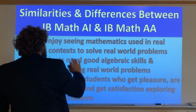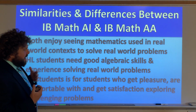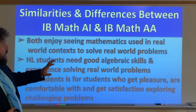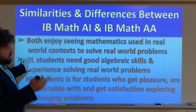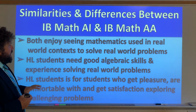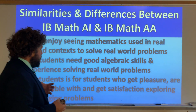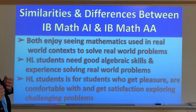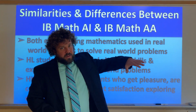Now, there are two types of IB maths for the 11th graders and 12th graders. There is AI and AA. The AI is a little bit easier. The AA covers a lot more material and gets a little more intense as far as math goes. They both enjoy seeing mathematics used in real world problems. HL, which is the AA class, this used to be SL and HL, this is HL. They have to have really good algebraic skills, experience in solving word problems. They also are for students, the upper level, who get a lot of pleasure and are comfortable and get a lot of satisfaction exploring really challenging problems. So they go a little bit above and beyond what we do, okay?